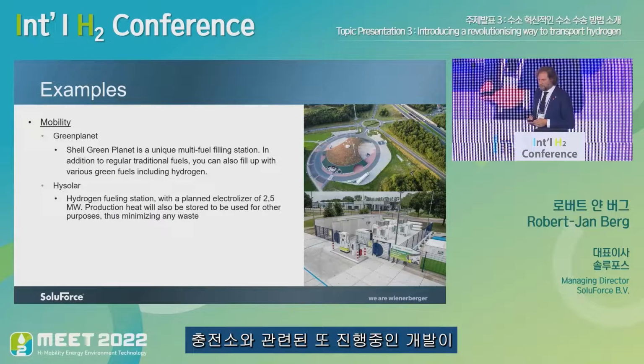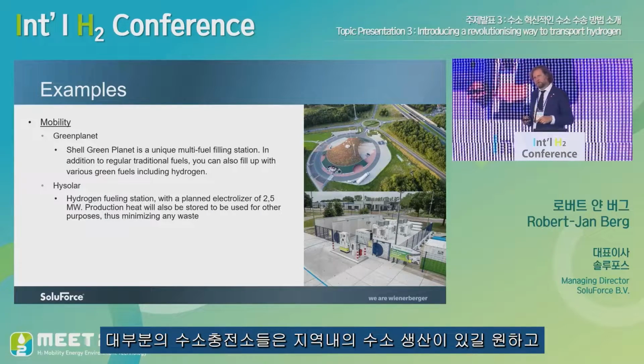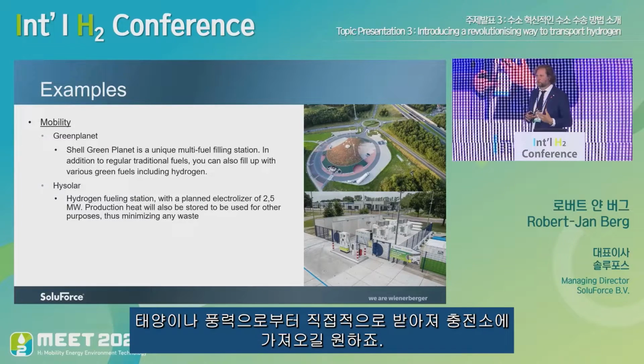Another development that is taking place is that for most of the fueling stations that are being developed, the option of tube trailers is only considered as a short-term solution. Most of the hydrogen stations want to have local hydrogen production, either from solar or from wind power, that can directly be inserted into the fueling station.